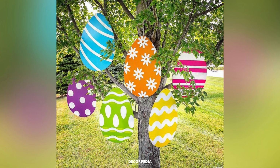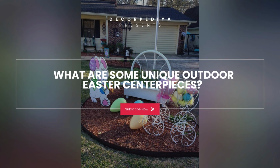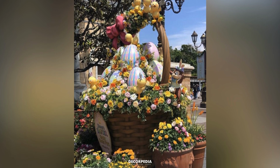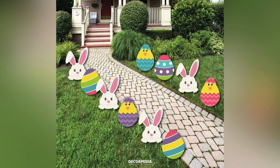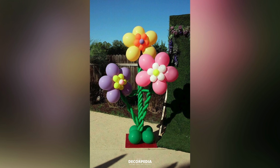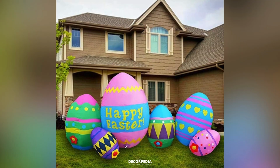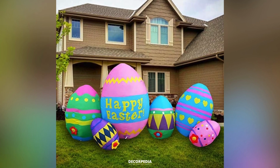What are some unique outdoor Easter centerpieces? If you want to create a beautiful focal point in your outdoor space, an Easter centerpiece is a great idea. One stunning option is a large decorative nest filled with oversized eggs, moss, and fresh flowers placed on a porch table or garden bench. A tiered display stand with bunnies, eggs, and small potted plants adds height and charm to your Easter setup. If you love vintage decor, an old birdcage filled with pastel eggs and fairy lights creates a whimsical and elegant Easter display.